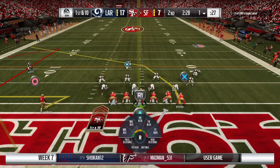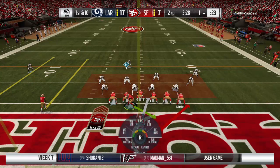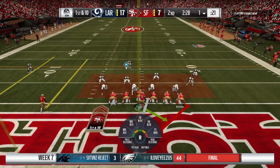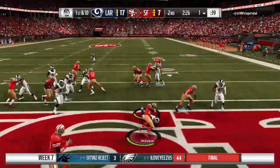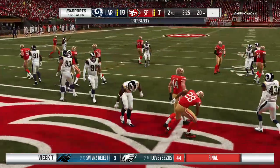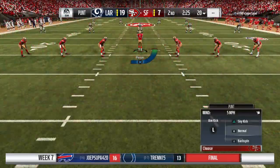4 down, check, 4 down. 21. Now McKinnon to start the drive. Oh, and he's not going to make it out of the end zone. The push too strong, and that'll be a safety.